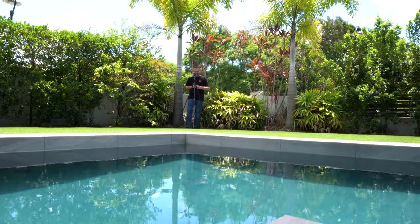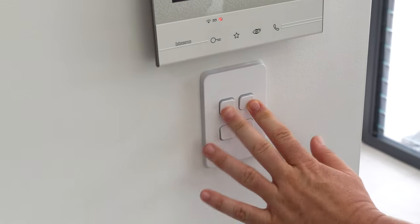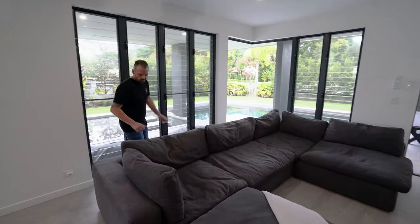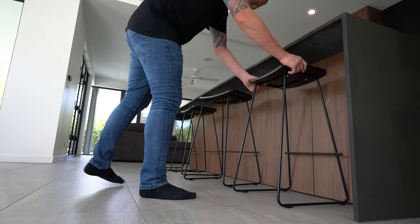Okay, so let's get shooting with SnapSnapSnap. Before you shoot, you'll want to make sure that the property is well prepared. Turn on all the lights in the room, including the range hood in the kitchen. Also make sure to straighten up any furniture, such as adjusting the pillows on the couch or even straightening the chairs.